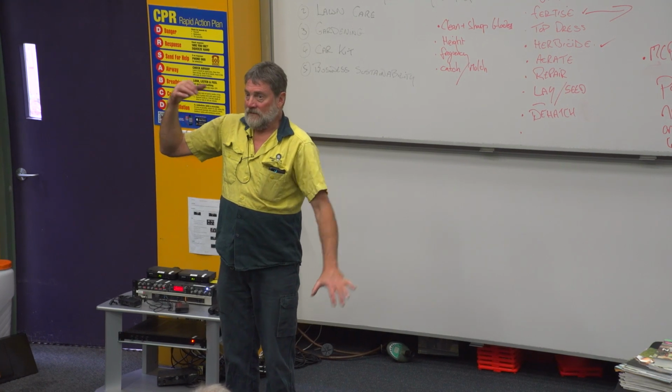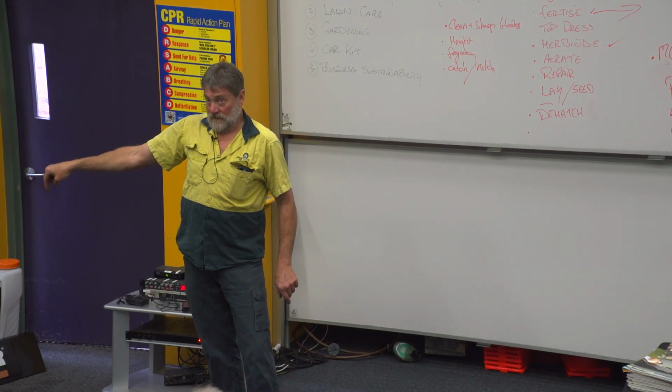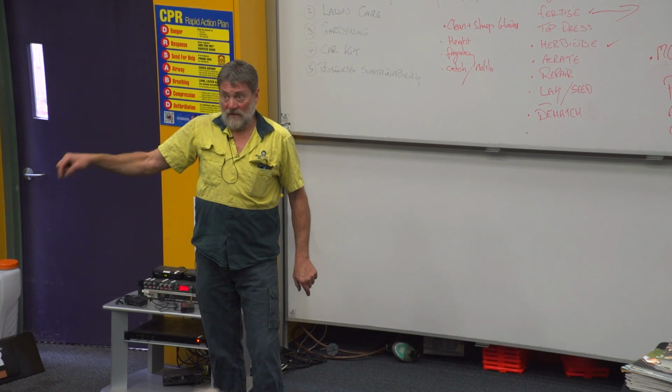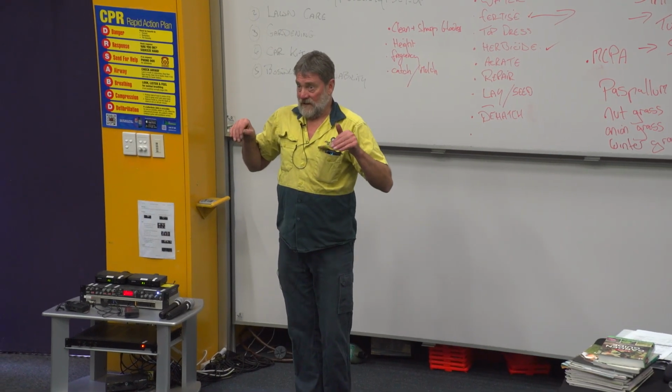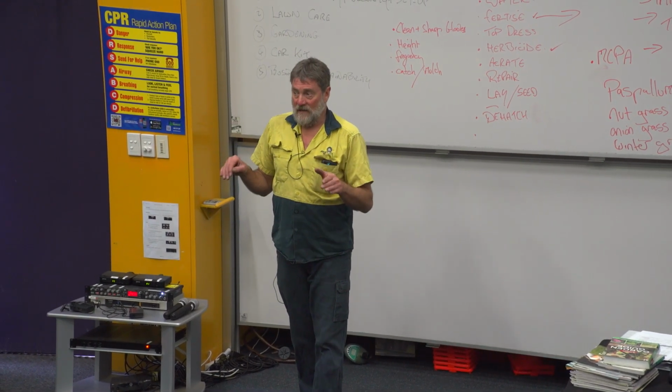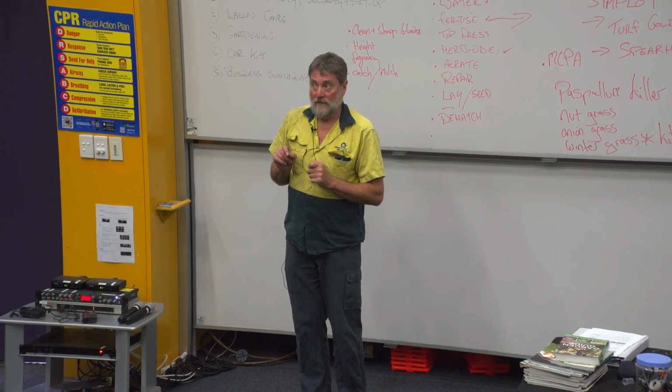Your herbicide. Do not apply if you've got rain expected. It's on the labels, it's on the instructions. Do not apply if you've got rain expected within 24 hours. Otherwise what? Wasted product. Do not apply 3 days before a mow or 3 days after a mow. It's in the instructions. When you're doing something specialised like this, read the instructions. Because if we make a mistake, it can be a big mistake, which can cost. So the 2 minutes to read the instructions, to get it right, is not hard.